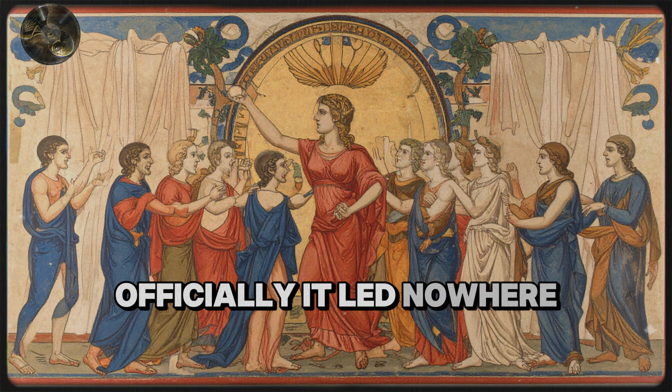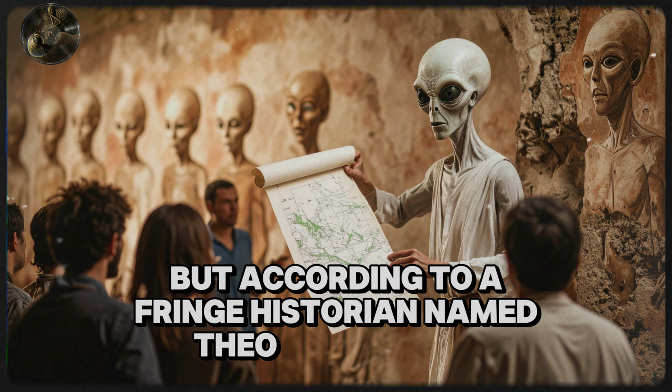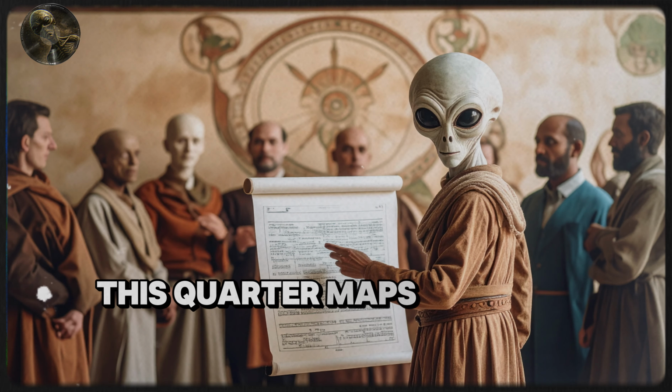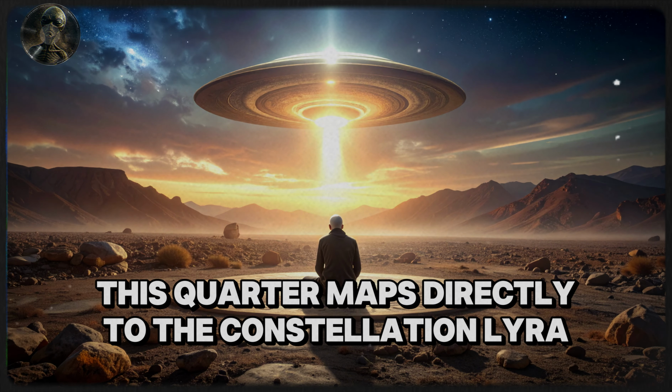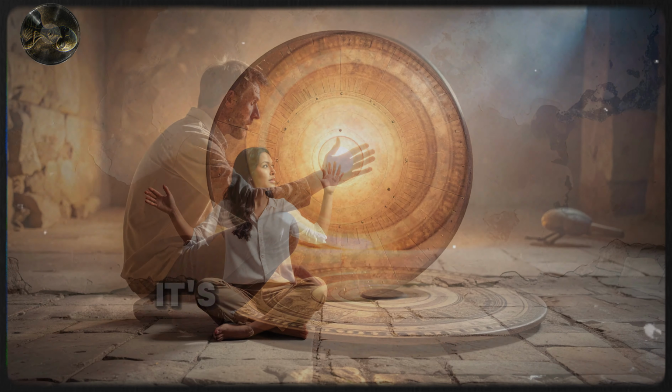Officially, it led nowhere of importance, but according to a fringe historian named Theo Calavascio, it was blacklisted for a pattern. Hunting this corridor maps directly to the constellation Lyra at a 1:1000 scale. The layout isn't Greek, it's stellar.